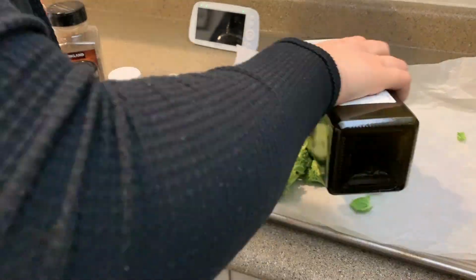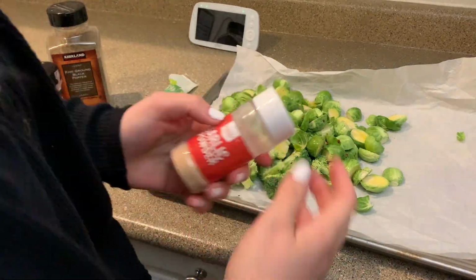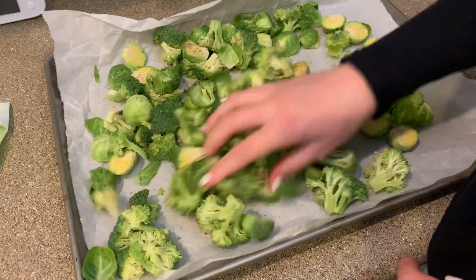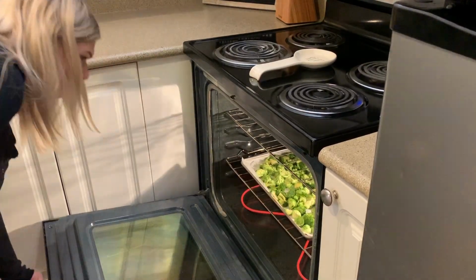So these are the various spices that I was talking about. I'm just tossing it with some olive oil, some plain salt, a little bit of crushed red pepper flakes, a bunch of garlic powder, and some pepper to taste. Then we're going to toss it all together and make sure that it's all laying flat and not on top of each other, and throw it in the oven at 425 for about 20 to 22 minutes.